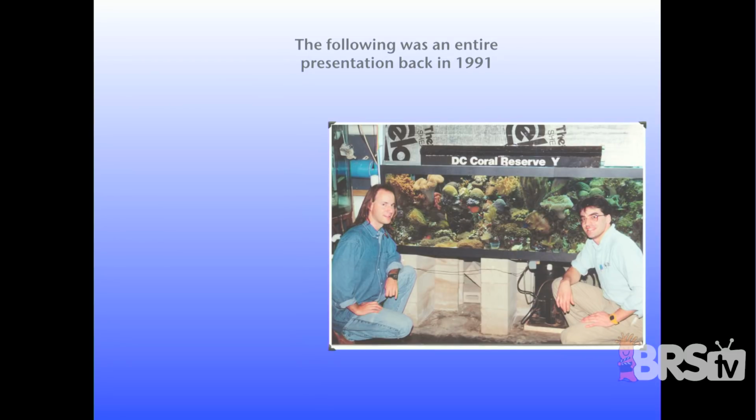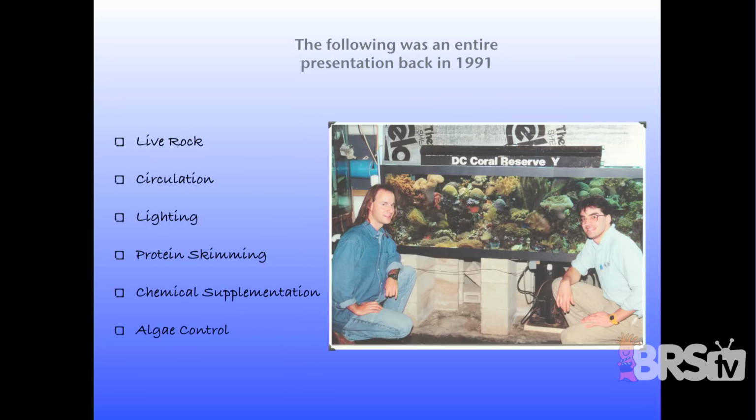I'd like to include this slide for many reasons. If you don't recognize the fine gentleman on the left, that's Julian, with a lot of denim and long hair. I have some pretty big glasses. But these topics used to be an entire lecture of how to set up and maintain a reef tank. So it's amazing how far the industry has come that we can actually talk about the things that we're talking about these days.